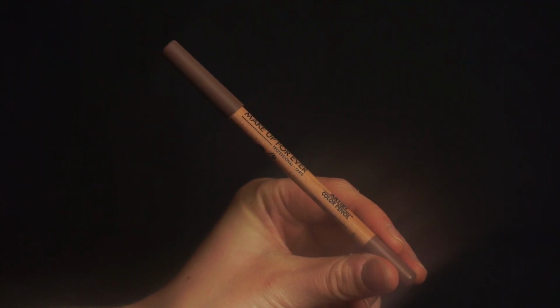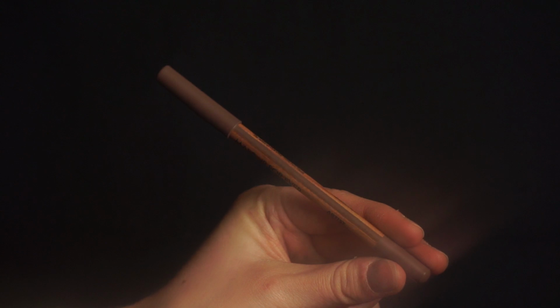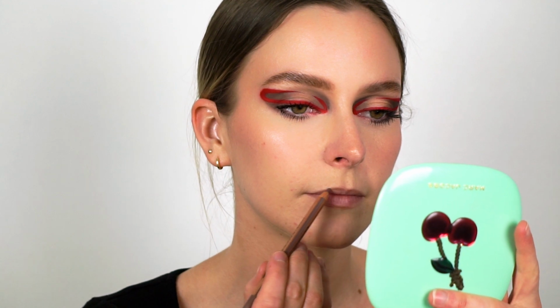And I think I need to use a lip liner because we are using a bright red shade. I never really tried this with a red liner. Usually I think I would need to use a red liner with a red lipstick, but I kind of want to use my Makeup Forever Artist Color Pencil in the shade Endless Cacao. So I'm just going to line and contour my lips using this. Alright, so I think that's the best I can do.